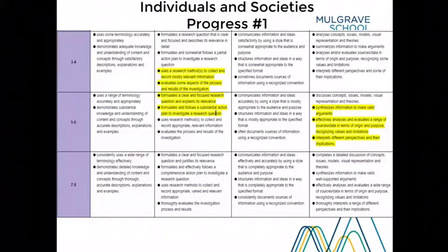You'll note for progress number one, not all criteria will be highlighted. So at this time, we've only been at school for just over 3 months, and teachers haven't had time to assess every criteria. Each course should have at least 2 criteria assessed. So you should see at least yellow highlighting for 2 criteria.